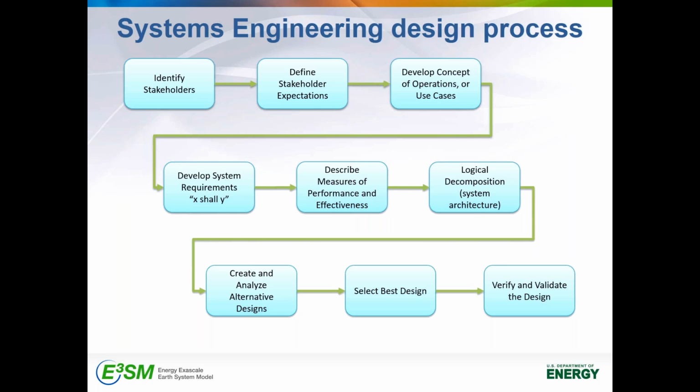it's important to connect measures of performance and effectiveness to those requirements. So you say the land model shall predict albedo within a certain percentage of observed values, plus or minus 10% of observed values. That's adding the measure of performance and a metric for success to the requirements.